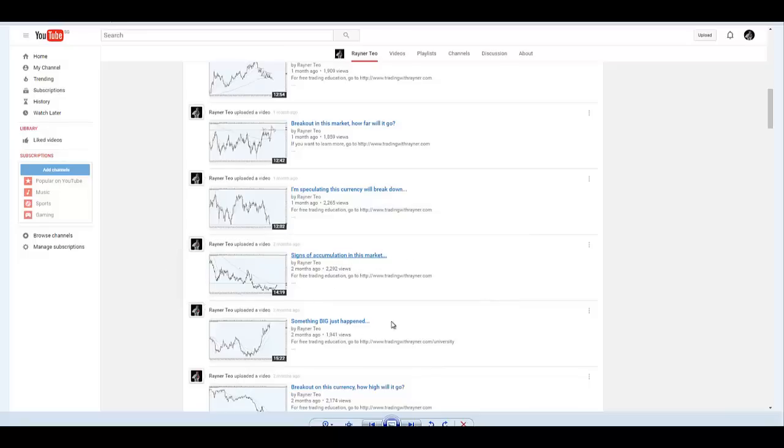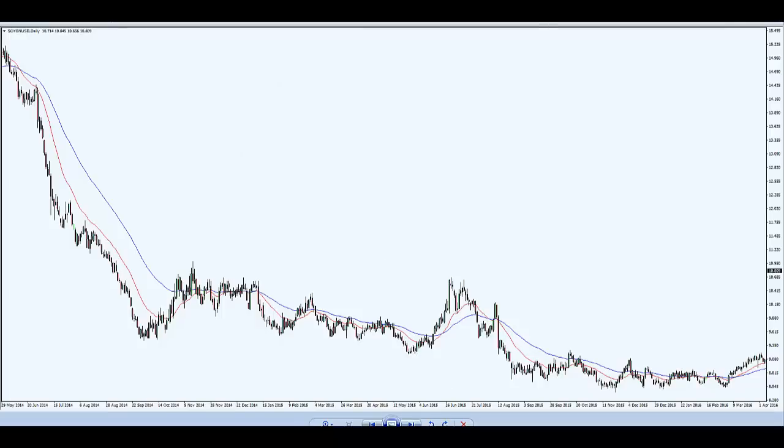So for those of you who want to learn more, let's talk about this. This is actually the soybean chart that I was talking about in that video, I believe. I said that soybean is a market that has fallen 50% or more over the last few years.